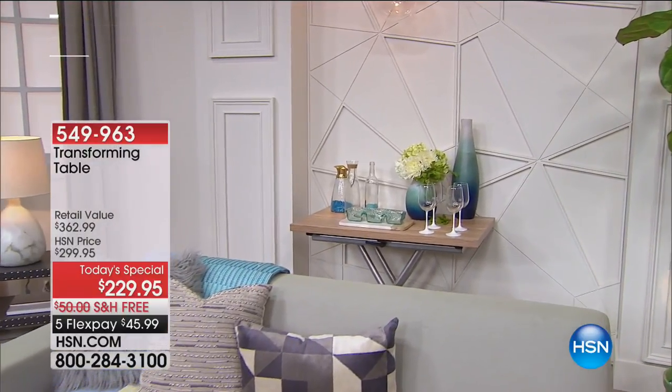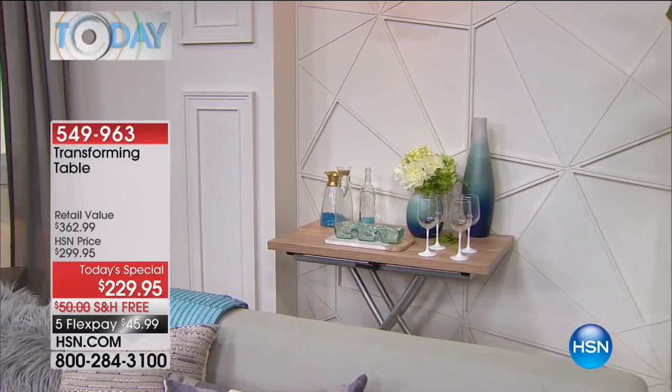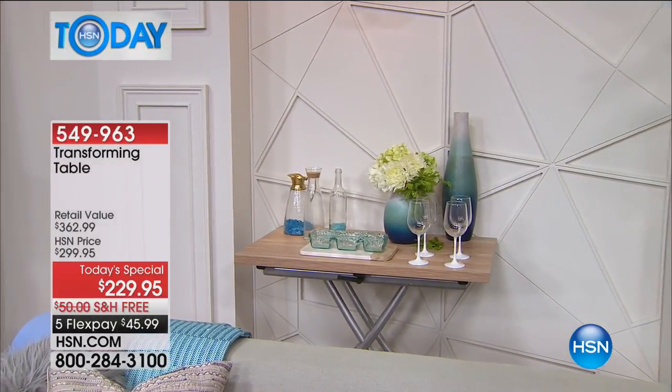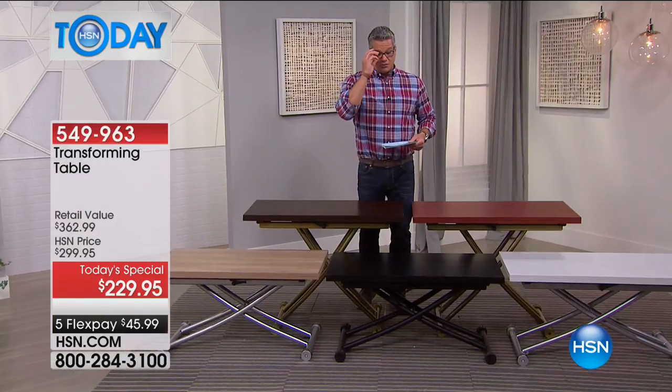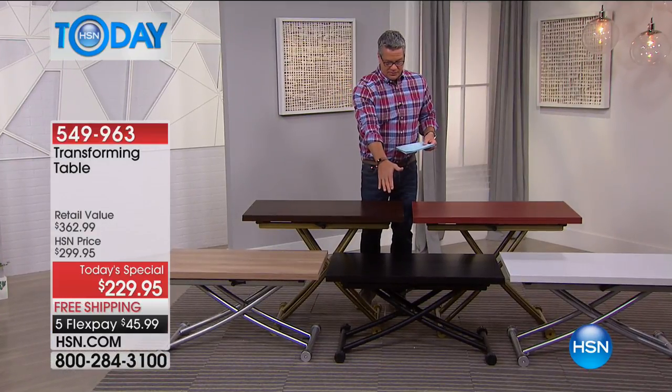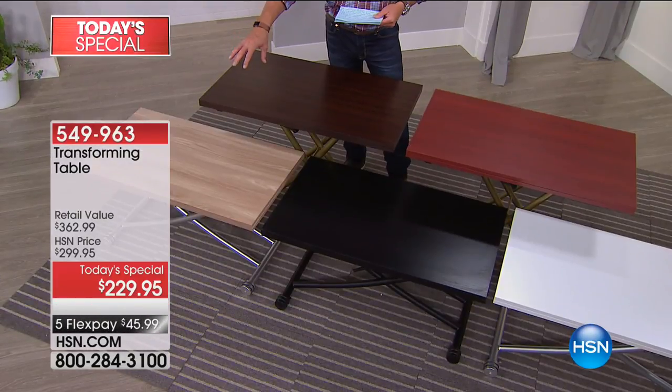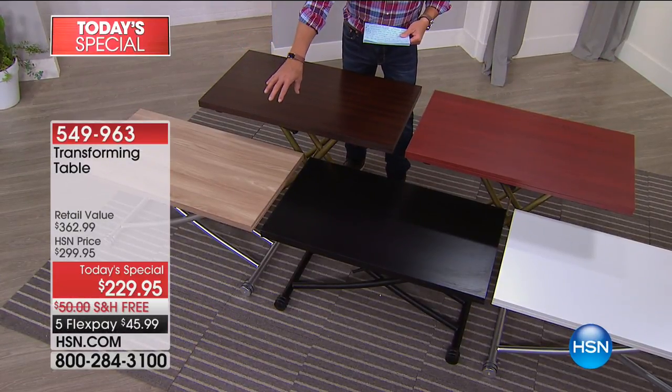Hey, Kyle, can we pull up the colors one more time or just come to me live? Why don't you come to me live and we'll do them again. Most popular right now and the first to sell out will be black. That's right in the front center. This is oak. My favorite, I love the oak and the kind of chrome finish on the bottom.